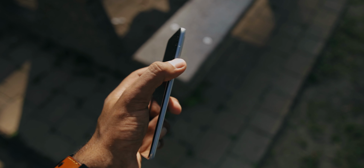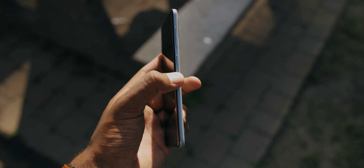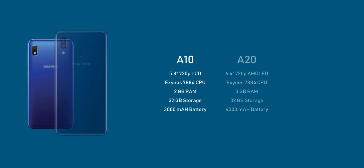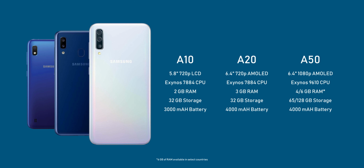They're easier to reach and the quality of the buttons are on point. They exhibit good tactile feedback, so no complaints there. Now, you can pick up the Galaxy A series in different sizes, but the specs and camera layouts are a bit different depending on each model. It starts with the A10 and then goes all the way up to the A50.